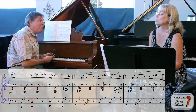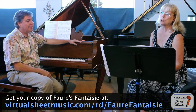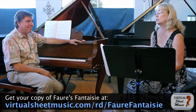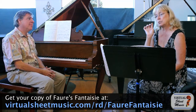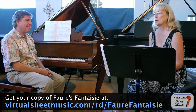Well, it's also quite beautiful, but there really is a difference there. There really is a difference, and it's much more difficult to do it portato than just slurred. Slurred is pretty easy. You just start the note with the tongue and keep the air flowing. Whereas with portato, it's tricky to get that delicate balance, without interrupting the flow.